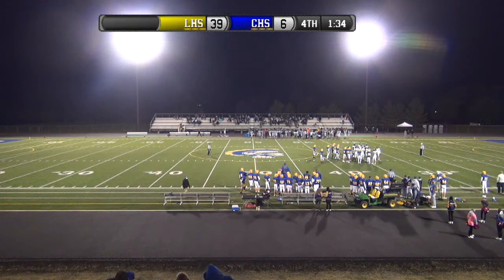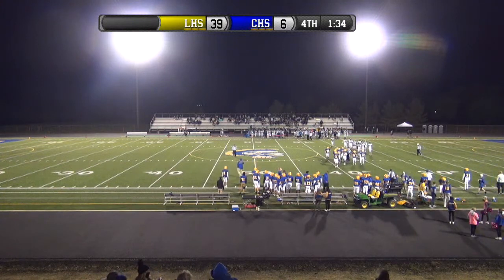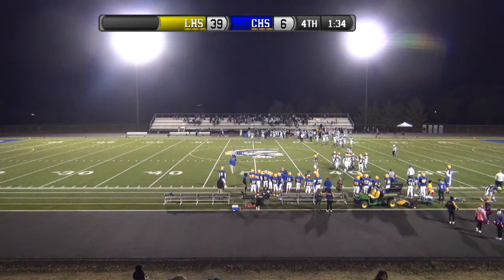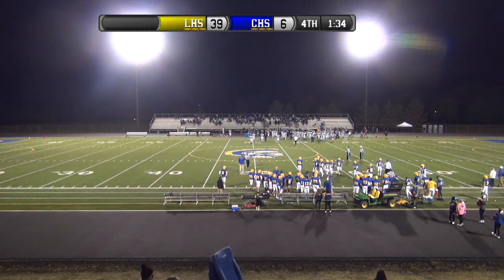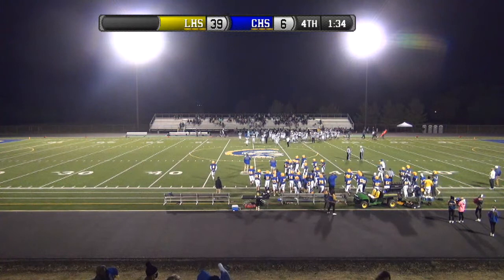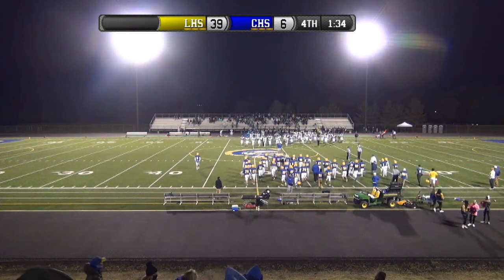So 39-6 is going to be the final score against Lebanon. Now next week, Athenians are back home again, and it's homecoming against Tri-West. Right. So they're going to welcome the Bruins in. We're realistic about this, that'll be a tough task for them, and coaches will regroup and get ready to play football again and have a good week of practice, and hopefully get some more guys who are dinged up back and healthy and be at full strength.